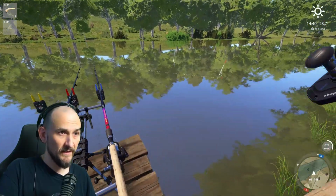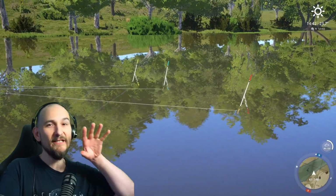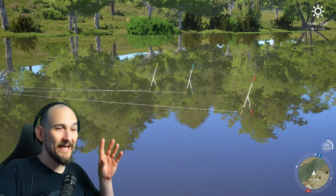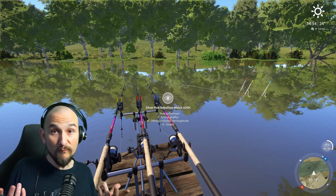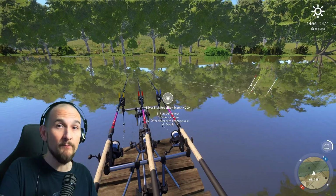Until one of the floats reacts. Small downside with this method is when you're using match fishing, you usually have a sliding float rig. It works much better with a fixed float rig because then we can set the depth exactly. I usually go with about 80 centimeter depth here. This area works perfectly at 80 centimeters.